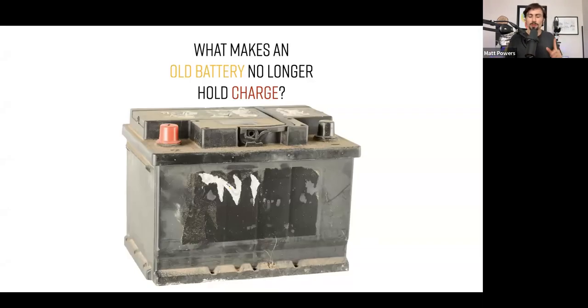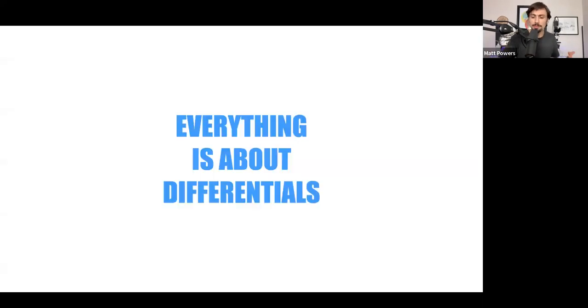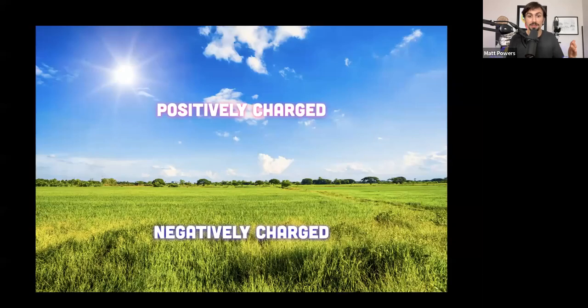What makes an old battery no longer hold its charge? The differential's gone. Everything is about differentials. Positively charged sky and negatively charged ground. That's why we go and we do earthing. We get negative ions from the ground.